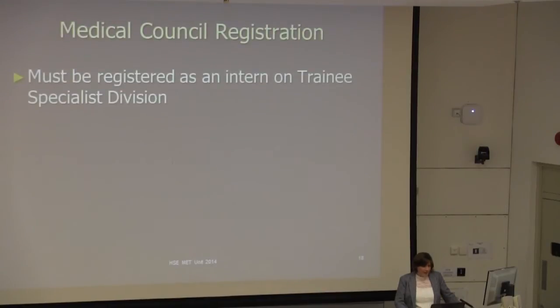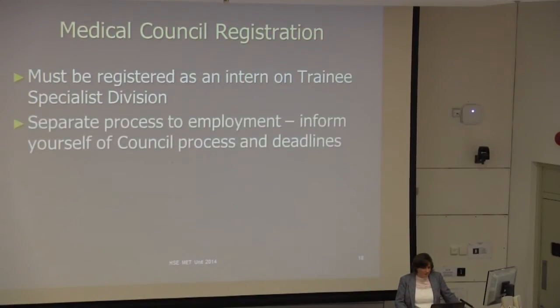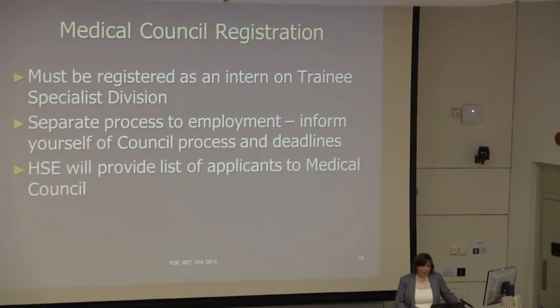So the medical council registration, this is a completely different process to the HSE, but you must be registered as an intern on the trainee specialist division, and it's completely separate from ourselves here in the HSE. So do certainly inform yourself of the council process. The way it works is you apply for registration as an intern trainee, and we send the medical council a list of all the people who have got intern posts. A match takes place, and then you're registered.